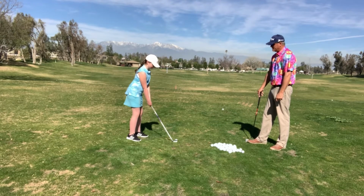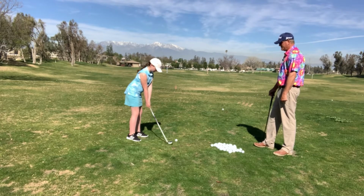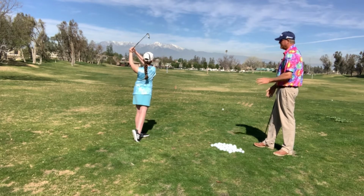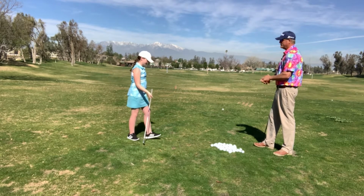Hands forward. Make sure your hands don't fall behind the level of the golf ball. Oh. What was the best part about that?